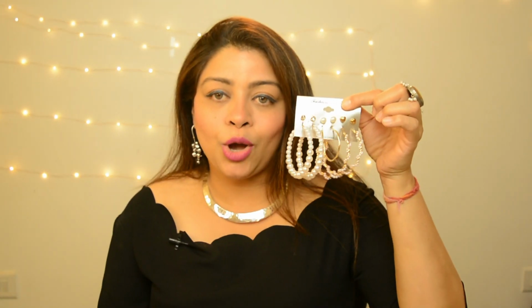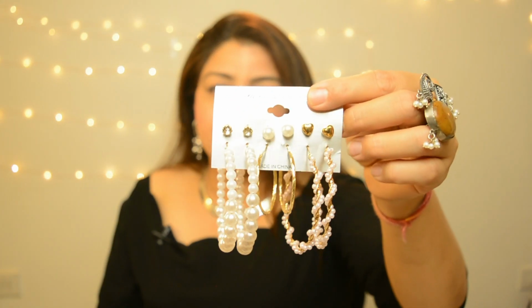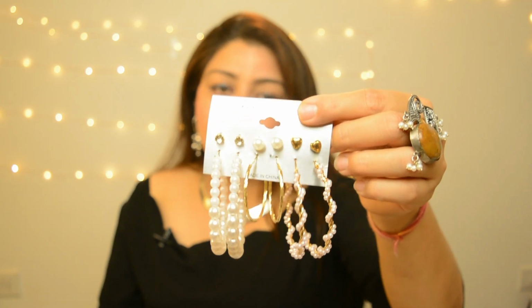So this is what I'm talking about, the earring. This is a collection of hoops. I never owned any pearl earrings, pearl sort of hoops, so I wanted to get my hands on this. It is beautiful, guys. As you can see here, the quality is again very good, and this is how it looks.